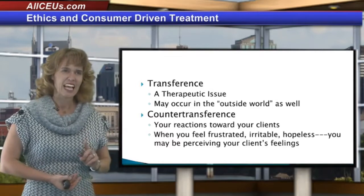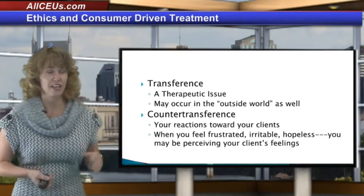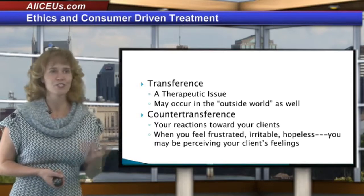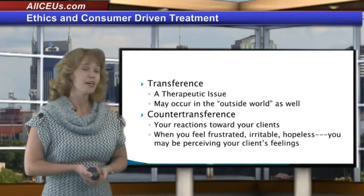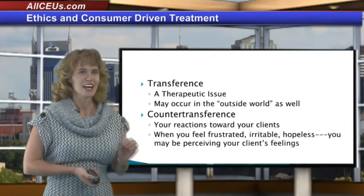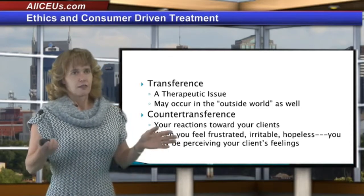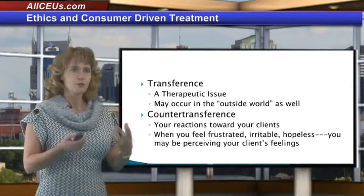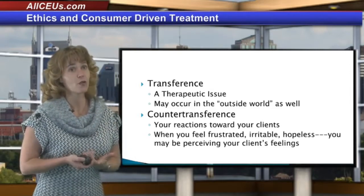Also, any anger or dismay, or even happiness, but we'll focus on anger, dismay, irritation that a client has toward you, isn't always the result of transference. Sometimes it's because you screwed up, or they didn't like what you had to say. And that's not necessarily transference. It's a therapeutic issue, but it's not necessarily transference. So don't explain away every bad or negative statement or communication as transference. Look at it, examine it with the client, and try to figure out what's going on.